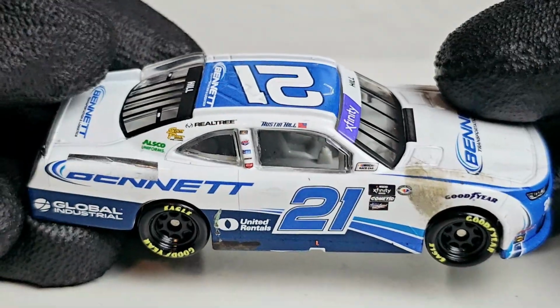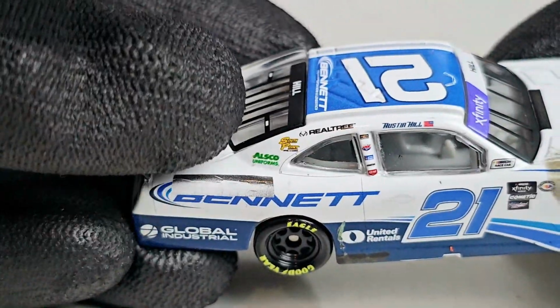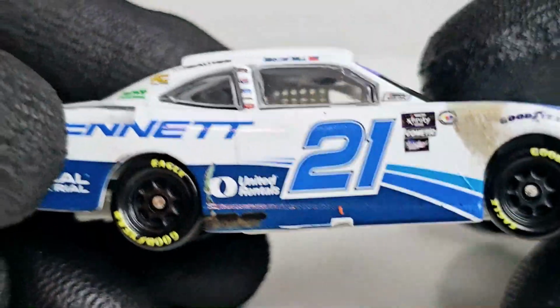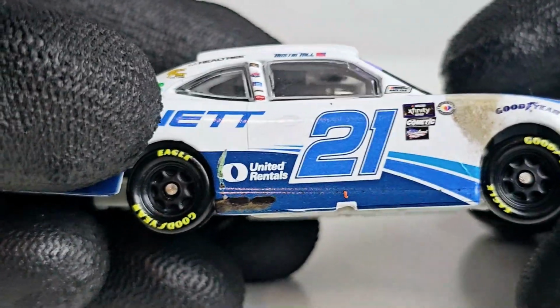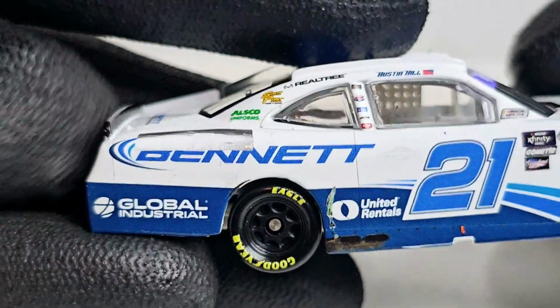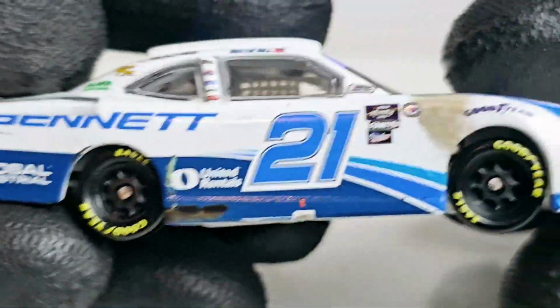But yeah, they managed to put even some tape and bare bond detail on this. So that is really nice. And then we got a little bit of a tire mark right there, right by the United Rentals logo, and some exhaust buildup. Just some tremendous detail. Look, even a little bit of a fender mark right there where the tire is.